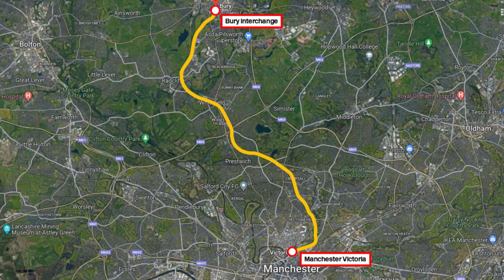So it's now time to look at the maps, and the map on screen now shows the route that I shall be travelling today. The line is 9.9 miles long, or 15.9 kilometres, and has 11 tram stops, and I shall visit all of them en route to Bury, including some disused ones as well.